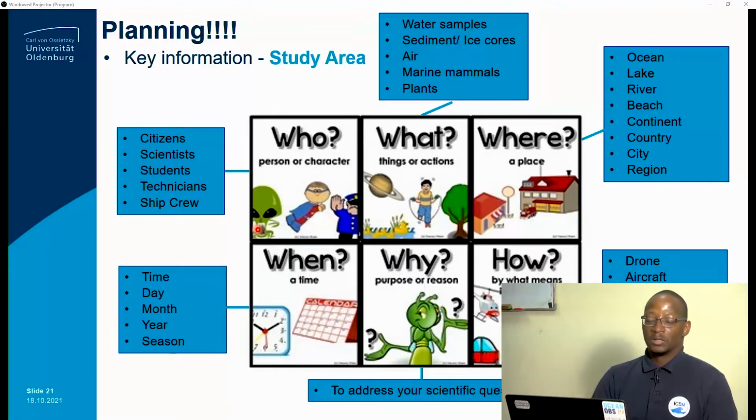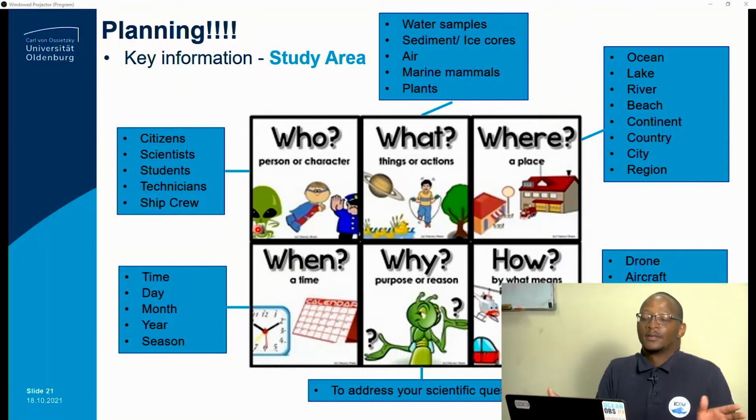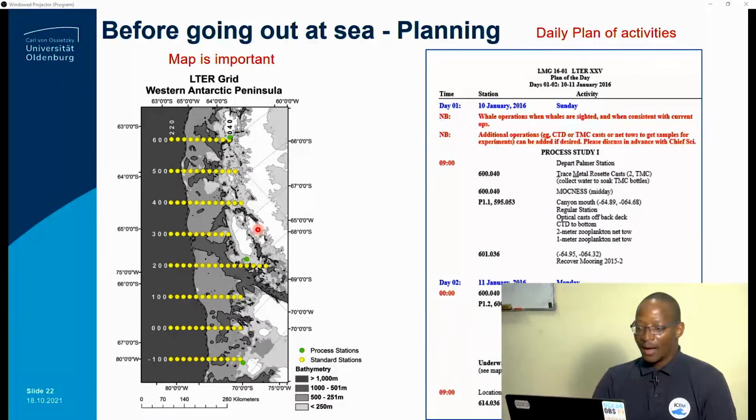So again, planning, that's a lot of work. But over the years, if you do the science over years, you have the experience, and the planning becomes so that you can do it in your sleep. But of course, you have to prepare. Here, just an example.